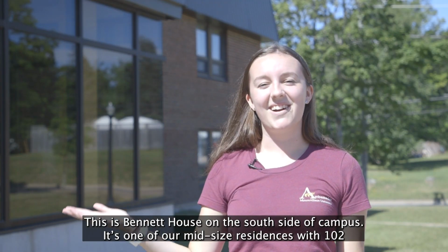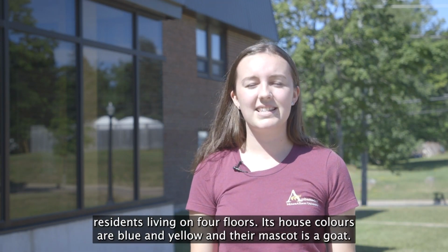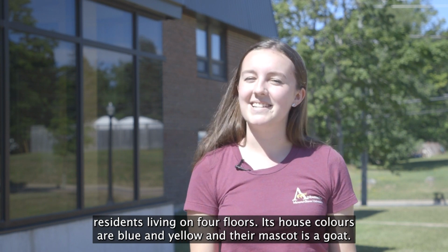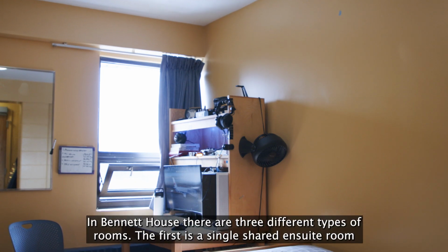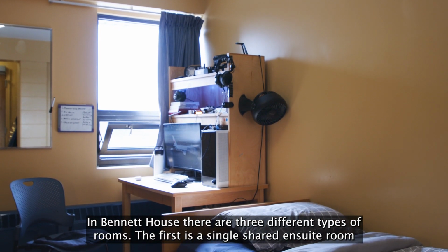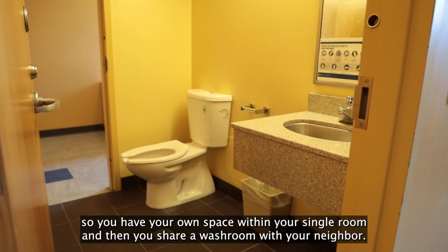This is Bennett House on the south side of campus. It's one of our mid-sized residences with 102 residents living on 4 floors. Its house colors are blue and yellow, and their mascot is a goat. In Bennett House, there are 3 different types of room. The first is a single shared ensuite room. So you have your own space within your single room, and then you share a washroom with your neighbor.